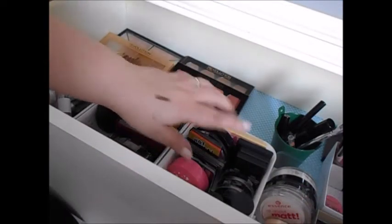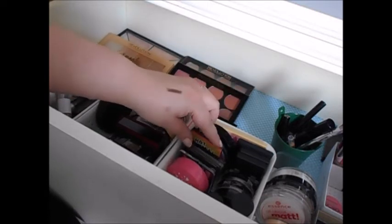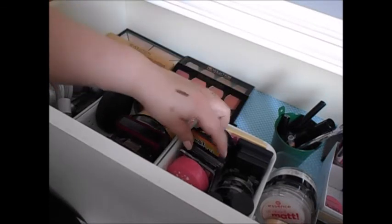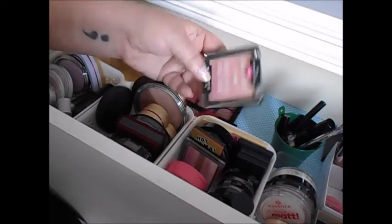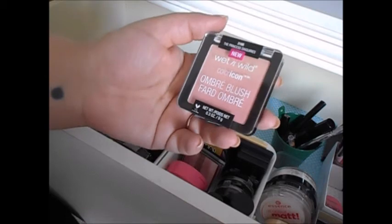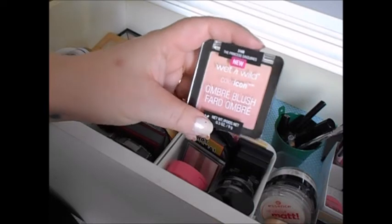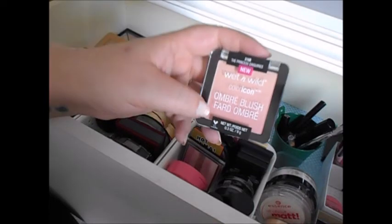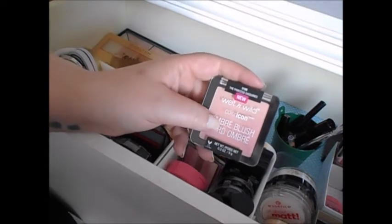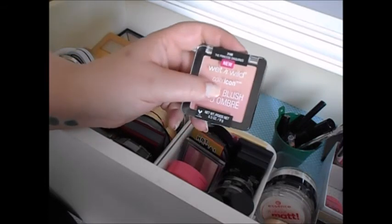And then in regards to blushes, I do have that palette of cream blushes. So I think I'm actually going to give this Wet n Wild ombre blush in Princess Daiquiris a bit of a go. I got this in the box swap with Claire. So I think I'll give it a go. I know I said I wasn't going to pull in another blush because I had the cream blush, but if I don't want to mess about with the creams, then I'll just put this on.